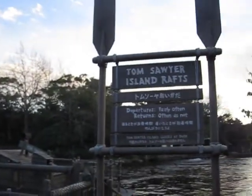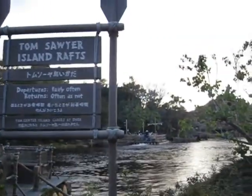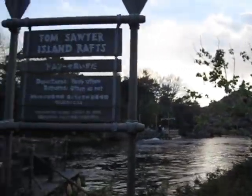Another cool thing is, unlike America, Tom Sawyer Island apparently is still open here. If I remember correctly, the one in America shut down because of all sorts of weird accidents and whatnot. But it looks like it's open. We're gonna get on a raft and go across to check out Tom Sawyer Island. They have canoeing here. This is kind of crazy. They have all sorts of weird, different things that we don't have. All right, let's go.